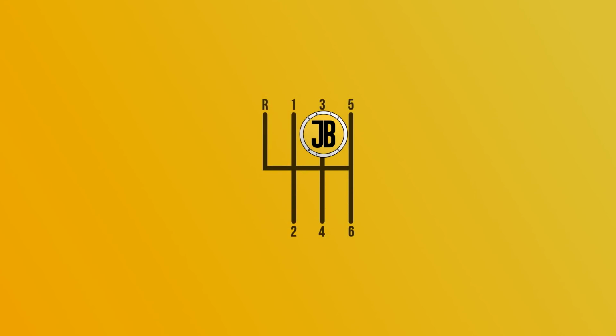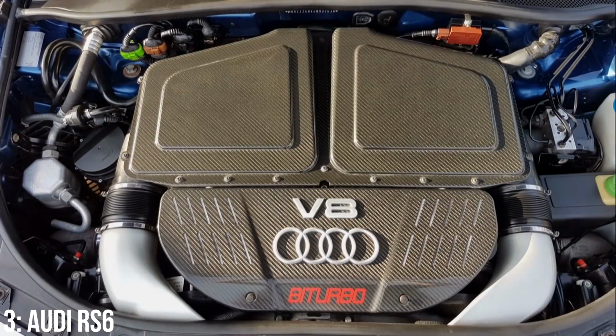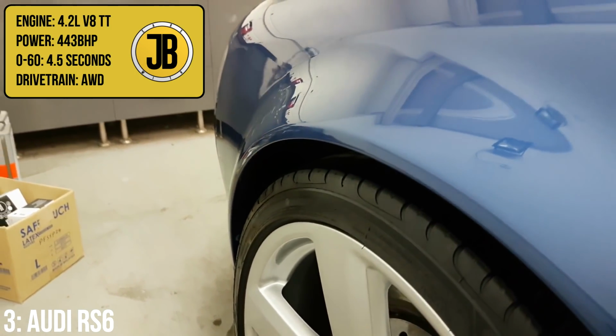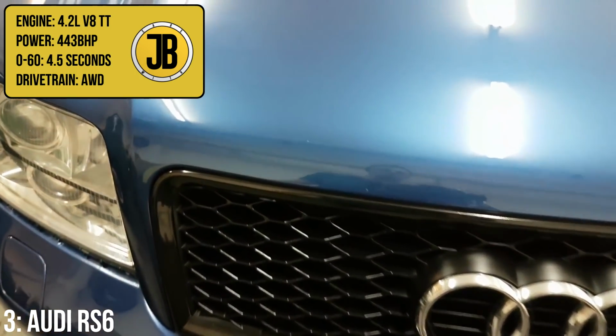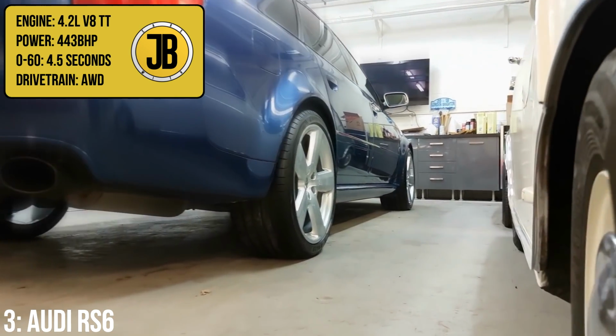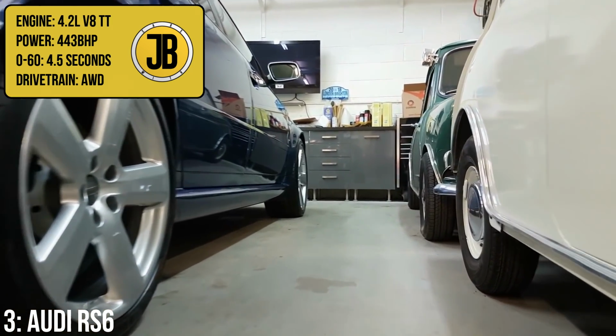Next up is one of my favourite cars on this list, in a spec that no one is ever really after, the original Audi RS6, but specifically in saloon spec with its 4.2 litre twin turbocharged V8 built by both Audi and Cosworth that puts out 443 brake horsepower, which gets the car from 0 to 60 in 4.5 seconds.